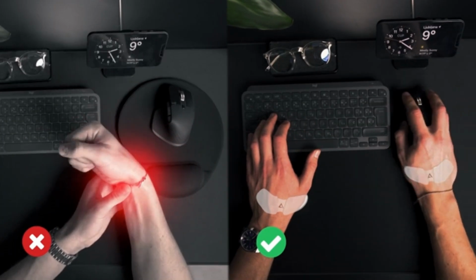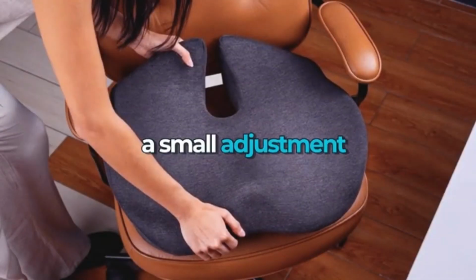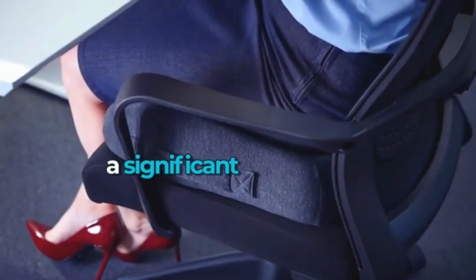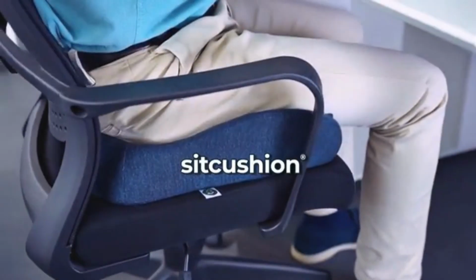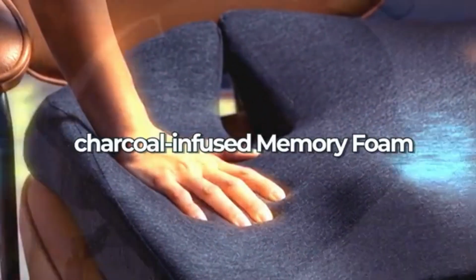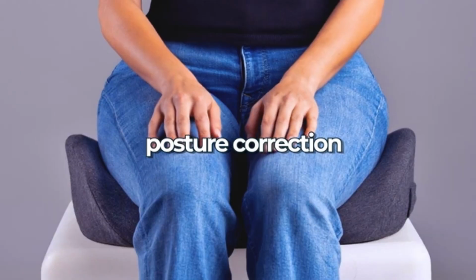Number 4, seat cushion for office chairs. Standard office chairs often lack the necessary support for your tailbone and lower back, leading to sciatica and chronic pressure. You find yourself constantly shifting and losing focus because your chair simply isn't built for your body.